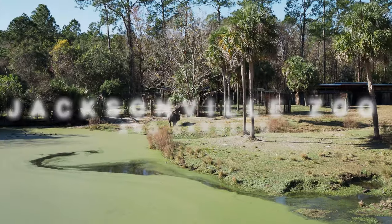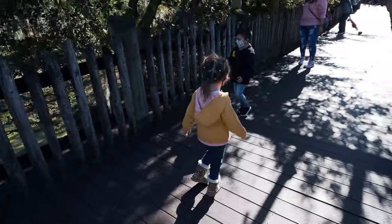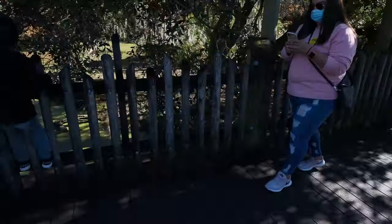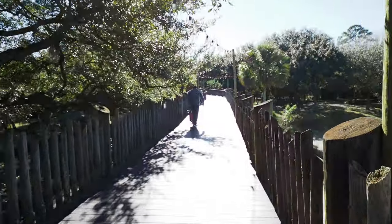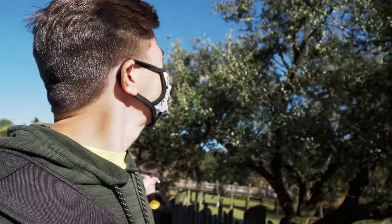Those rhinoceri. Is that how you say that? Rhinoceroses? Rhinoceri? Brentley's on the search for alligators. I don't think there's any alligators out here, but I mean, there could be. But man, it's a bright, sunny day here in Jacksonville, Florida at the Jacksonville Zoo and Gardens. Checking out things like animals.